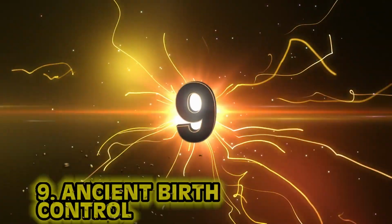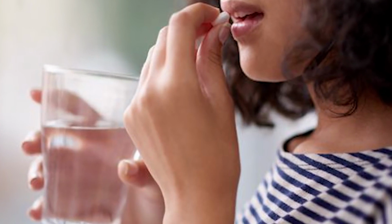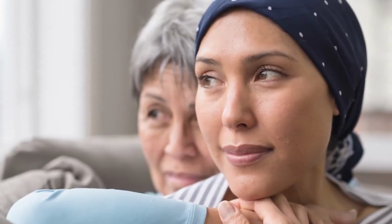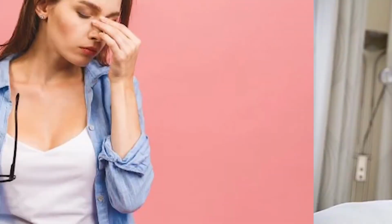Number 9, ancient birth control. Although birth control today is easier than in ancient times, it's still a chore. It's routine, it's something you have to keep track of daily, and things go wrong if you don't and lose track. There's a plethora of side effects. You have to take fake ones just so your body, your hormones are all over the place. You can get cancer from these, you can get blood clots potentially. There's very little research on long-term effects for birth control pills.